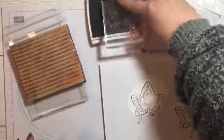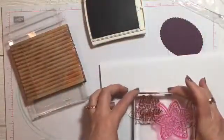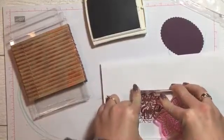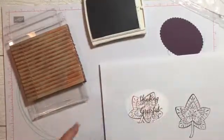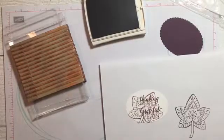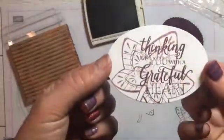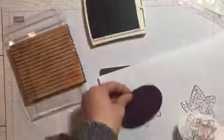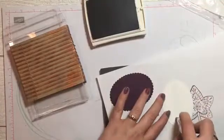And now I'm going to ink up our sentiment, "thinking of you with a grateful heart." And we're actually going to go right over the top, except this time we're not going to be stamping off. We're going to just do this one full strength. So that is what it looks like with the Fresh Fig, just "thinking of you with a grateful heart" that has the leaf in the background. I'm really, really sad that that leaf is not staying in our catalog.